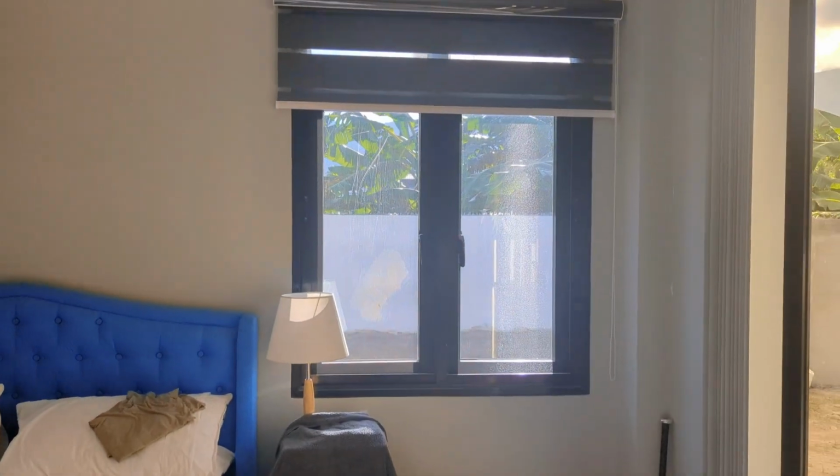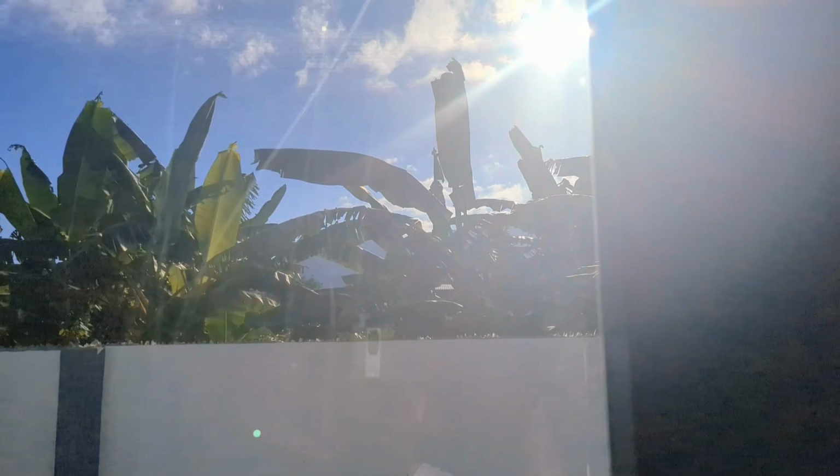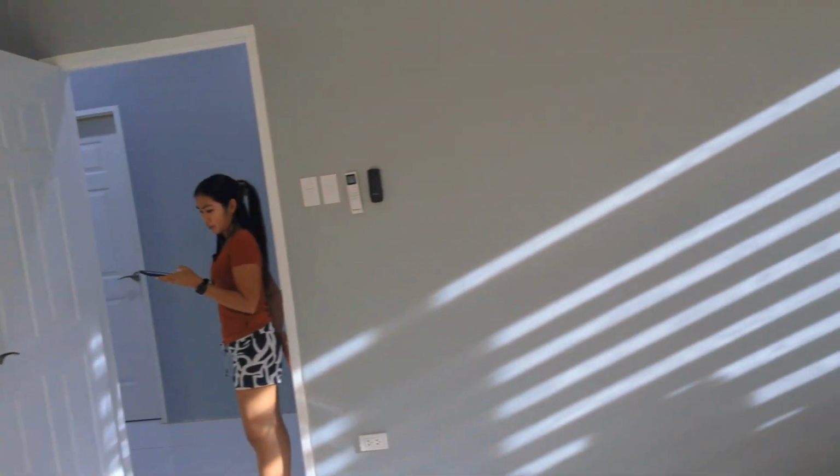Still haven't seen anything quote-wise on the windows. As you can see, all the scratches are still there. It bums me out every time I see them, but it is what it is. Nothing I can do about it now.